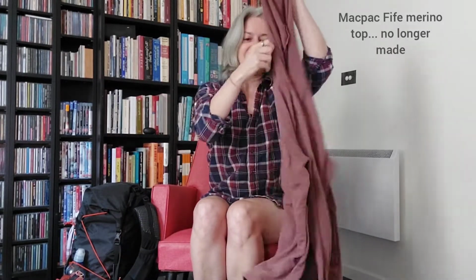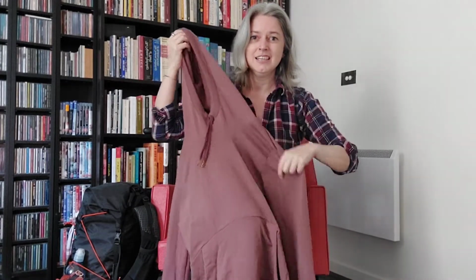Lastly, I had my mid-layer, and in this case it's just a merino hoodie jumper. Because my sleeping bag doesn't have a hood on it, which you'll see later, this was also a great backup pajama top to have as well, so that I could put something over my head if that's what I wanted to do.